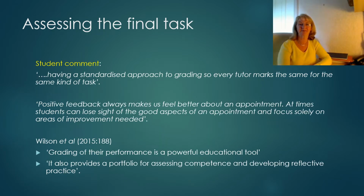We need to grade. We don't have an option in this. We need to record what the students' achievements have been during the times that they've been on clinic. They need to build up a portfolio of evidence that they've actually managed to reach their competency level. So we do have to do it, but how we grade is the big question.